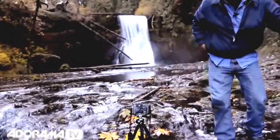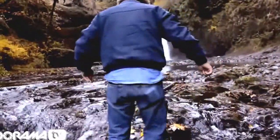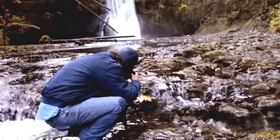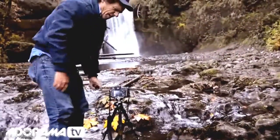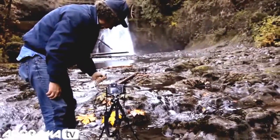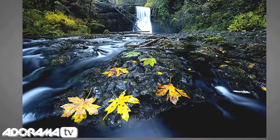Now, we go back and double check our composition. Oh yeah, looks good. Polarizer's in place. 1 click, mirror locks up. 2nd click, exposure's done. Take a look at that.